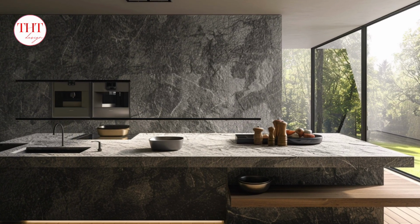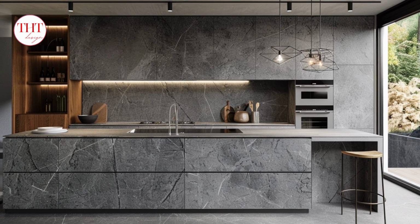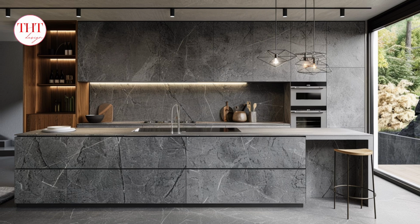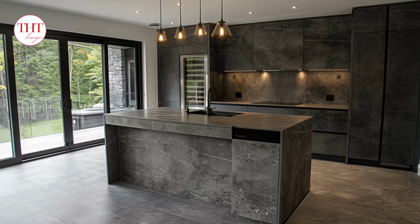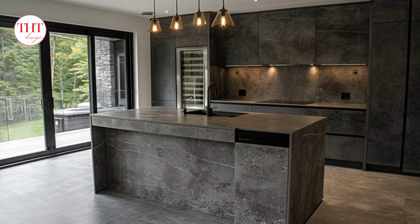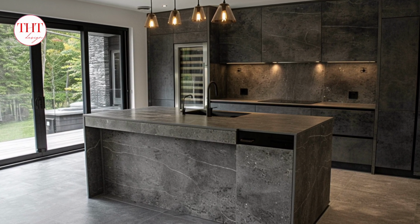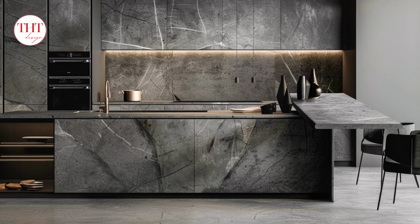Durable and easy to maintain. Natural stone is a highly durable material that resists scratches, stains, and heat. It requires minimal maintenance, making it ideal for busy kitchens. Increased home value. High-quality gray stone countertops can potentially increase the value of your home, especially if they complement the overall design style. Light and design flexibility.